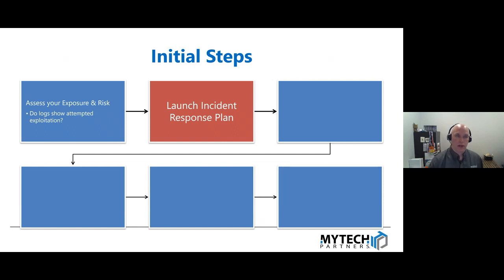Well, step one, launch an incident response plan. Yeah. How many people have an incident response plan, right? This is probably the area. I know, Dave, you're chuckling about this, right? Because this is something that small business does not think about. They don't think of the incident response plan, right?